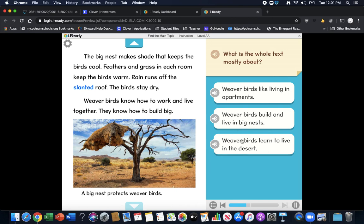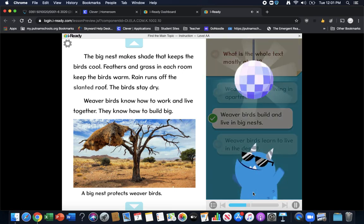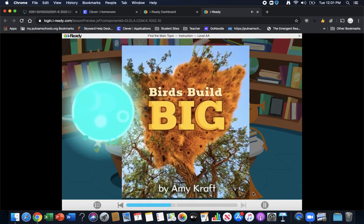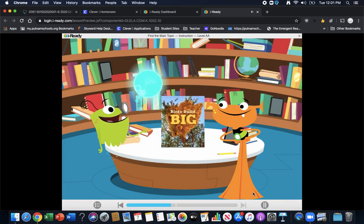I'm thinking that one's right, but let's check the next one. Weaver birds learn to live in the desert. Did they have to learn to live in the desert? No, they already knew how to live in the desert. So I'm going with weaver birds build and live in big nests. Good work! Wow! Weaver bird nests can get very big. What will you read about next?